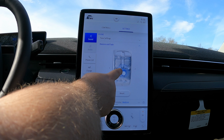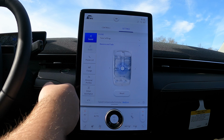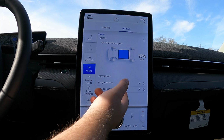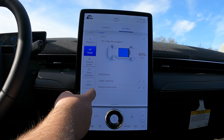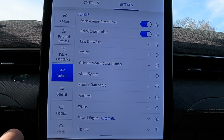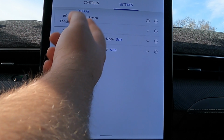Settings here, I can change the balance just with my finger. I love that for the sound. This does have the upgraded sound system, the B&O sound system from Ford. Charge! I can look at my status, I can schedule a charge, departure, and comfort, things of that nature. Personal profiles, driver assistance, vehicle, nothing really too crazy here, but if you wanted to look, there it is. General, I have my display, brightness, things like that.